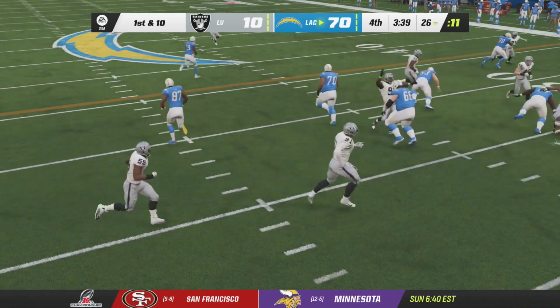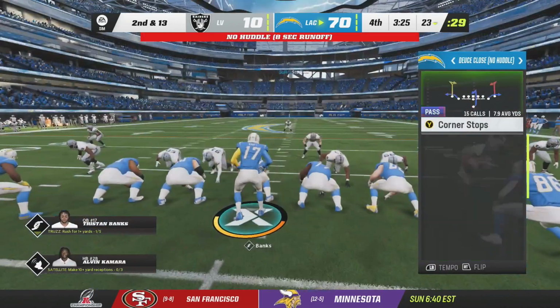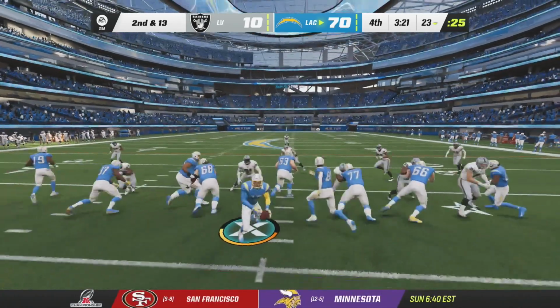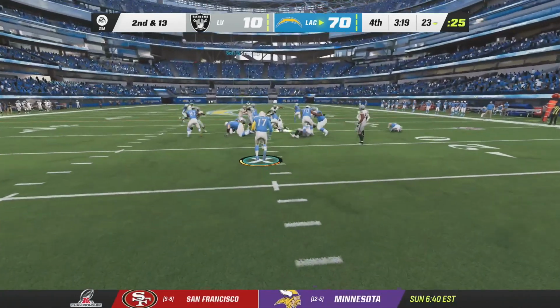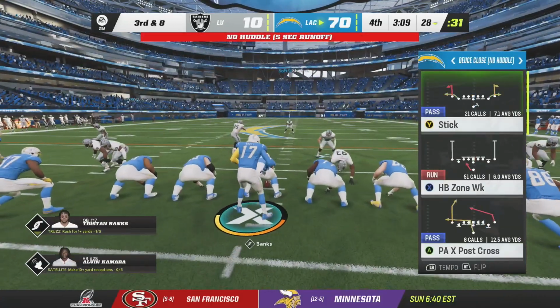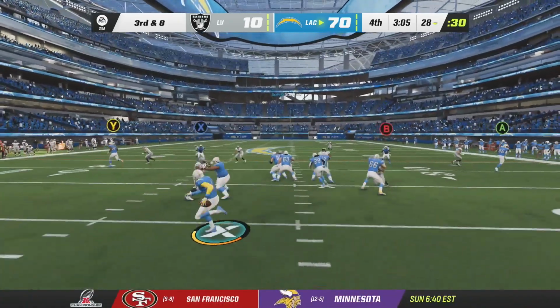Trying to run down some clock with Kamara. And the reinforcements come in as they're going to stop him behind the line. So now they have to contend with second and 13 after the first down run goes backwards. And he'll take it forward for about five up to the 28-yard line. They'll be in search of 8 yards here as they hope to convert the first down.